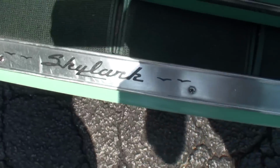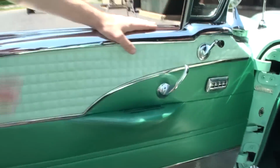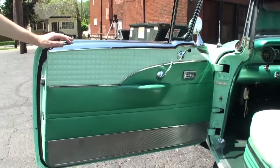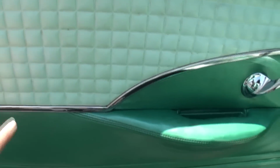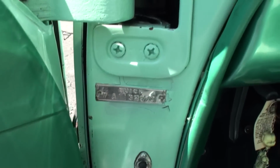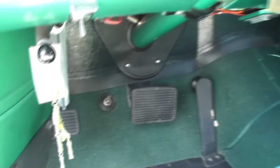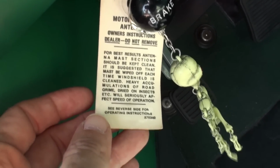Let me jump in. So we've got Skylark here, and you can see the birds. Yeah, because that's what it was named after. There's birds named Skylark. So this is quite the door. We've got leather up here, all tufted leather. But down here we've got a metal kind of mesh. Yes, it is. And that was all power, all hydroelectric. The front seat, the windows, the top, all hydroelectric.